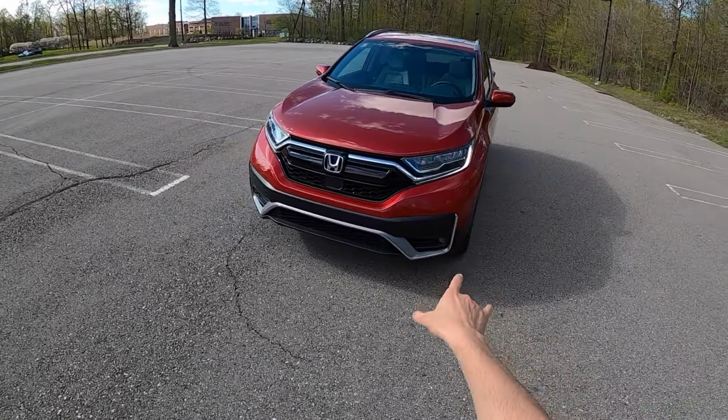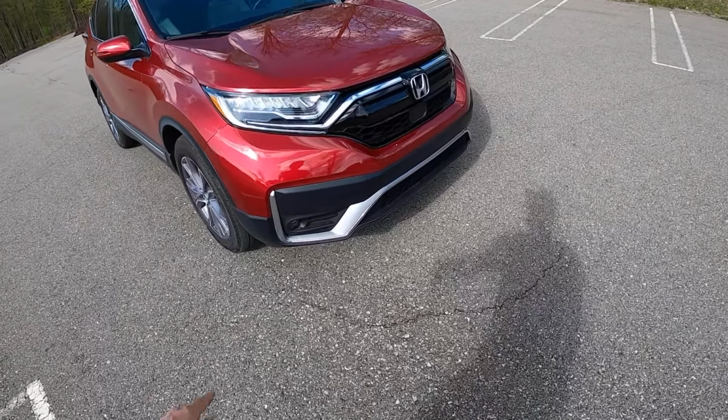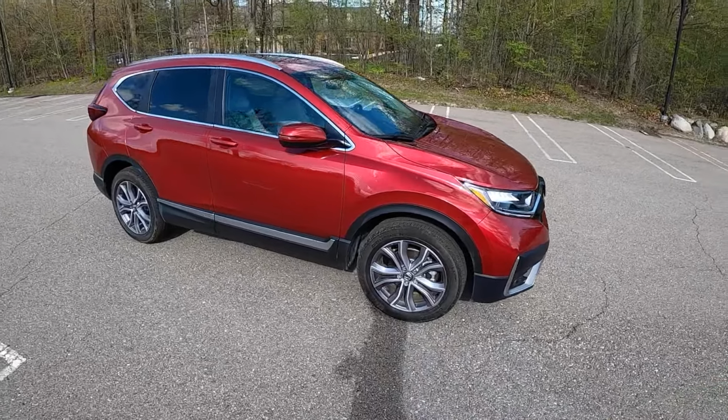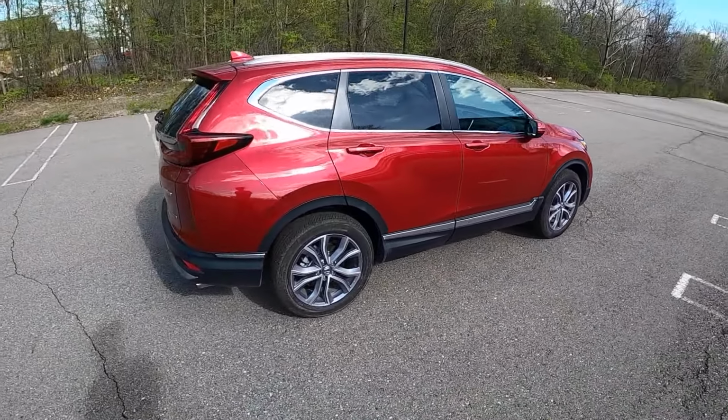You can see they've made some changes with the front design. You've got this chrome strip that kind of runs up and down the bumper. I think overall this is a pretty pleasing looking crossover. It's a little bit edgy, in keeping with Honda's recent designs.